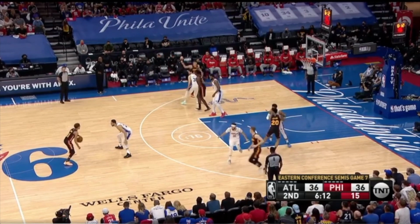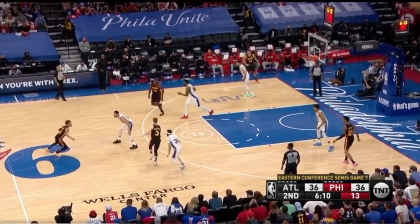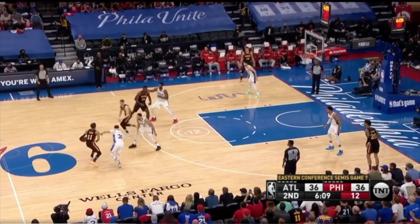Bogdanovic points. He's like, hey, go run the double stagger screen that I was talking about in the other video. It's the main key of their offense. Trae Young pointed to it, you seen that? Double stagger screen on both sides. And you see Trae Young, that little hesitation. Look at it. Look at his little hesitation.